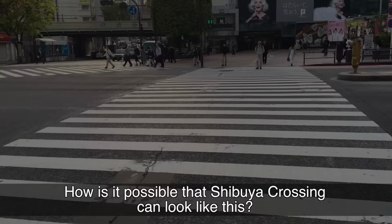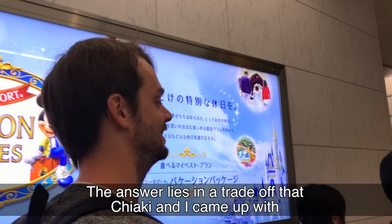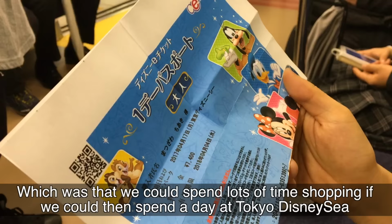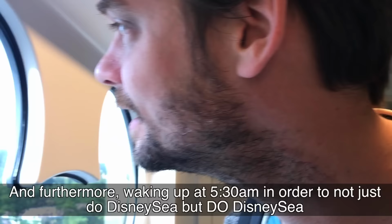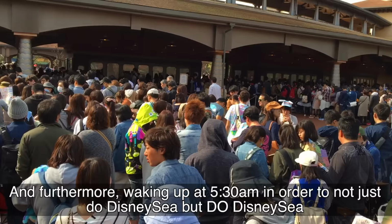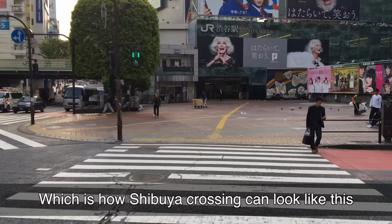How is it possible that Shibuya Crossing can look like this? The answer lies in a trade-off that Chiaki and I came up with, which was that we could spend lots of time shopping if we could then spend a day at Tokyo DisneySea. And furthermore, waking up at 5:30 a.m. in order to not just do DisneySea, but do DisneySea, which is how Shibuya Crossing can look like this. I'm a bit of a fan.